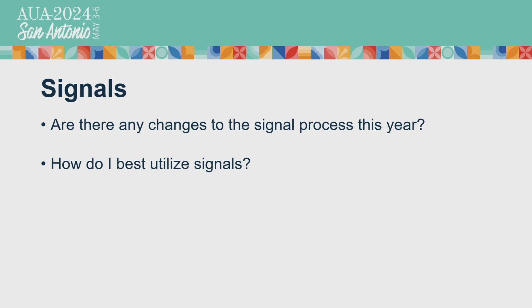Great. And Dr. Kieran, how do I best utilize my signals? Understand that the signals are going to tell that program that they're one of your favorites. And you get 30 of them, which is a lot, right? I would suggest thinking about if this is really just saying, I want you to pick me. So use them carefully. Think about, do you want to put them for your REACH programs? Do you want to put them for the programs that you think are the best fit truly for you, that you're most likely to match at?